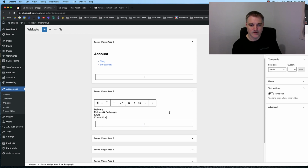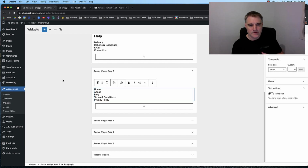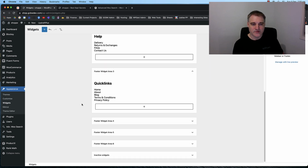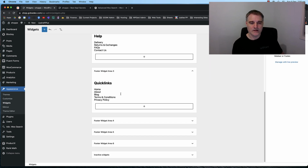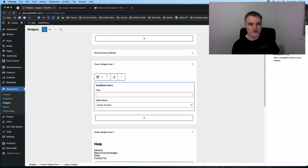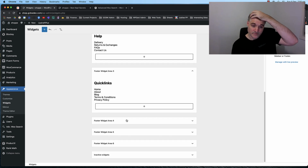So just to quickly go through that, and then we got widget 3, again the same. So what I would do though is I would create a navigation menu for each one of these, for home, for quick links, and for help. And then I would add the navigation menu block and select that. So now again, just look up YouTube on how to create a menu. So under appearance menus down here, and you can learn how to do that.